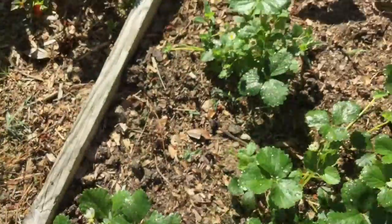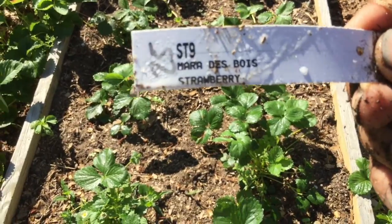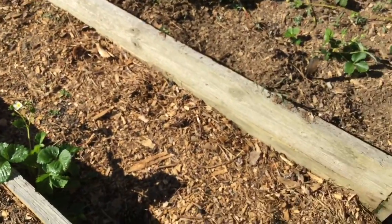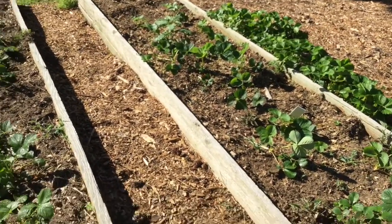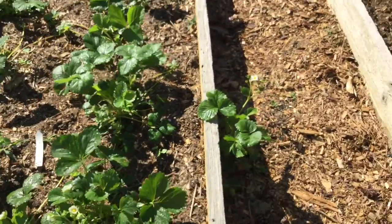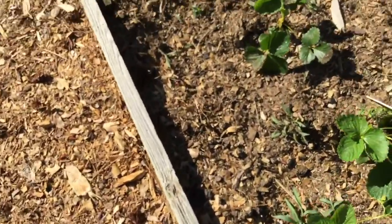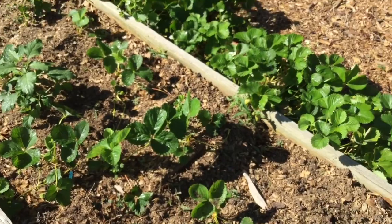Strawberries are coming along. This is a variety, I have no idea how to say that. But both of these strawberry beds are day neutral, meaning they're even better than the strawberries like Ozark that will come and go. 2 crops. This will continue to have a crop. I weeded them out this morning. And this one is Seascape.